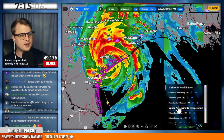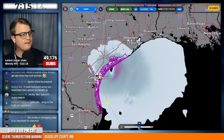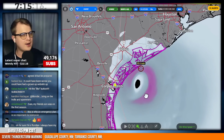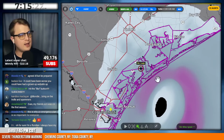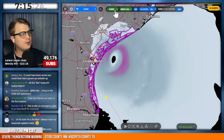This isn't a super organized storm by any means, but definitely could be. Let's go see what the winds are right before it makes landfall on that northern edge. So we're talking about a strong Category 1 hurricane from the HWRF, and it's saying landfall near Port Lavaca. Now, again, this is one model, so let's go look at another one.